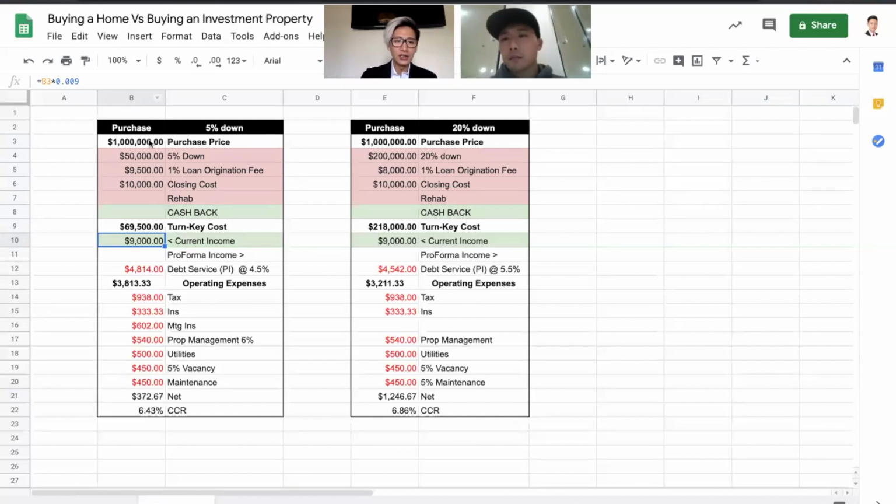So here, out of the $1 million purchase price, I put current income as 0.9%. Assuming that you bought 2 fourplexes, you're able to achieve this. You shouldn't have a hard time achieving this. Because right now I have a duplex contract for $450,000, and the income is $4,600. So if you times that by two, it's $9,000, and the purchase price is $900,000.